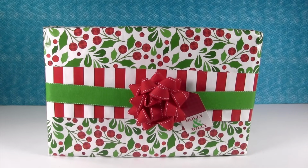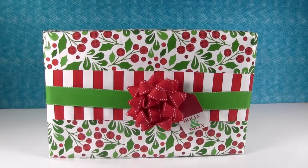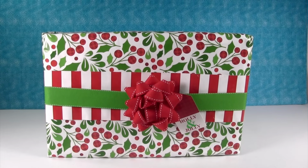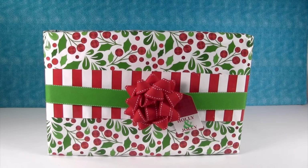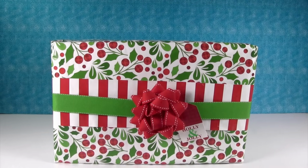And we have one of the most beautiful presents I've ever seen here for us today. Yes, we do. It's so pretty. So the really nice people at Hallmark sent this surprise present to us, and we don't know what is inside. No, we don't. But we know it was sent by Holly and Jolly. No, that's just silly. Okay, Paul, why don't we open it up and see what's inside?